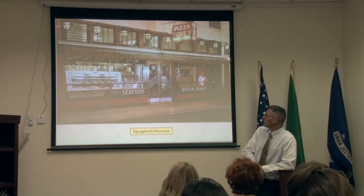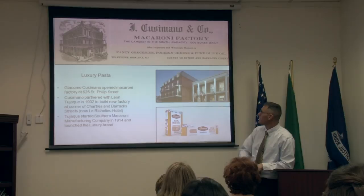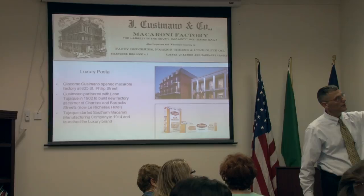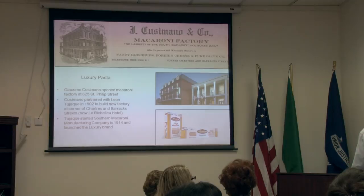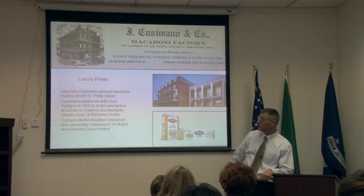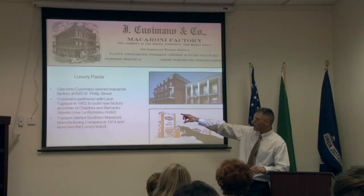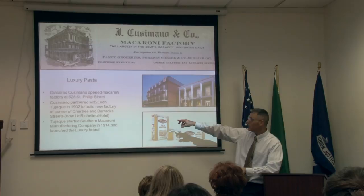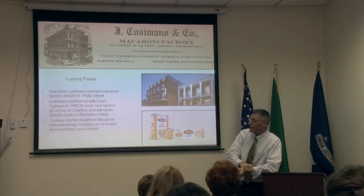This is Kistimano. This is the one Christina was talking about. In fact, the gentleman on one of these tablets is right here. So obviously he was doing successfully. Where did I see his name? Yes, Kistimano obviously became very successful. He made this pasta factory. It was originally on Phillips Street, which was probably pretty close to where we are now. He then partnered with a Frenchman in 1902, and they built a new factory, much bigger because it was growing quite a bit, at the corner where the Richelieu Hotel is now. And this is the Richelieu Hotel. But that's where the pasta factory was. And they said the capacity was 1,000 boxes daily and the largest in the South.